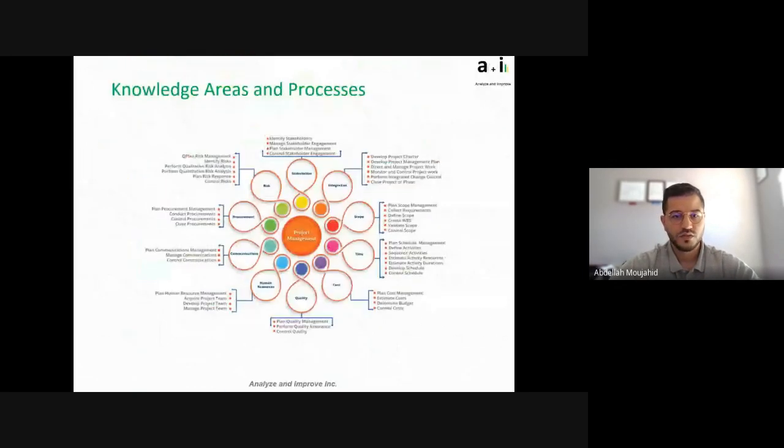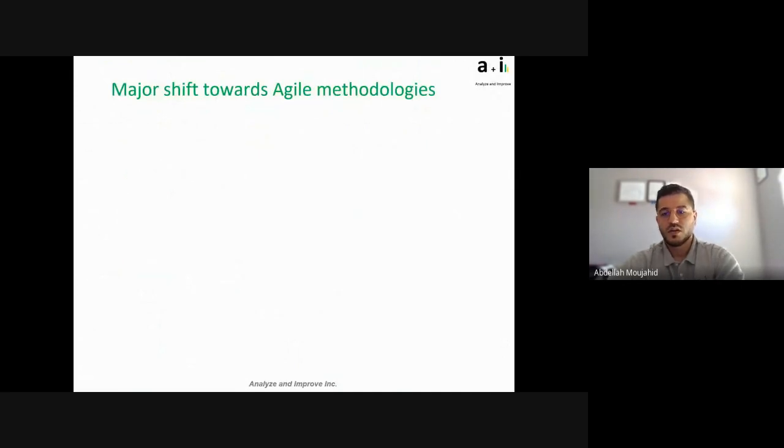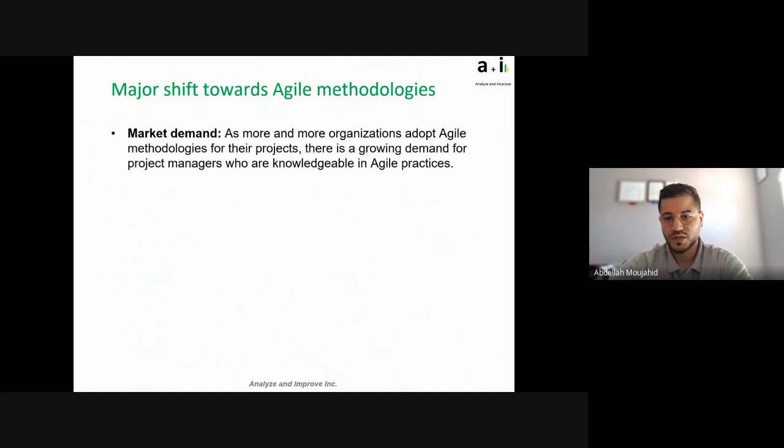All right. There is a major shift towards agile methodologies. PMI recognizes the growing importance of agile methodologies in project management, and they responded by issuing the latest version of the PMBOK, the 7th edition, which has a lot of agile material. The reason why: market demand. As more and more organizations adopt agile methodologies for their projects, there is a growing demand for project managers who are knowledgeable in agile practices.